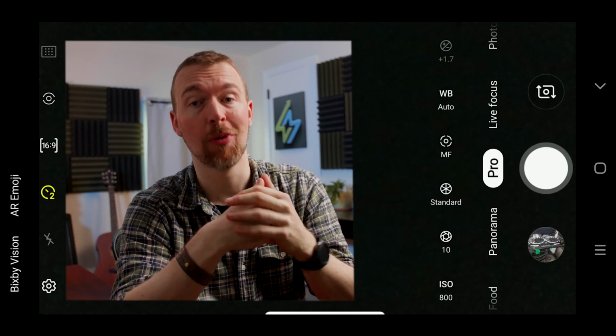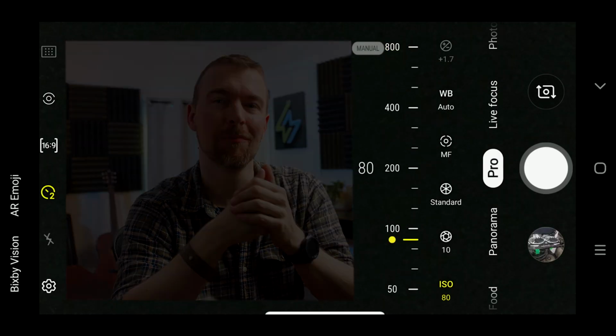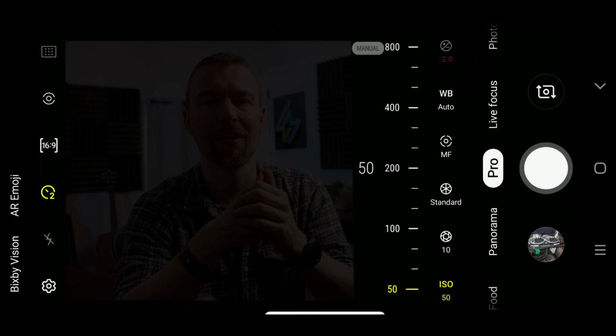Exposure. Let's talk about exposure. Every camera is different, but you want to find the sweet spot for whatever you're working with. I like to start around ISO 3200, which still looks pretty clean on the A7R IV.